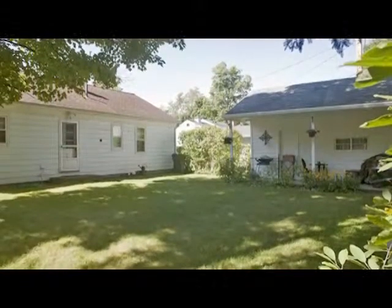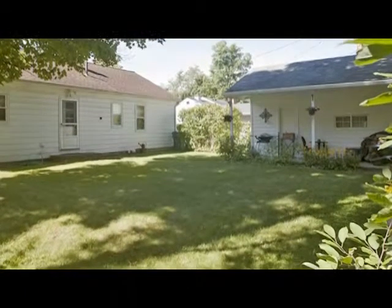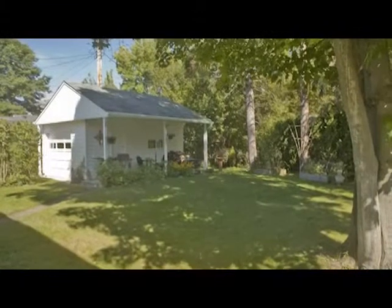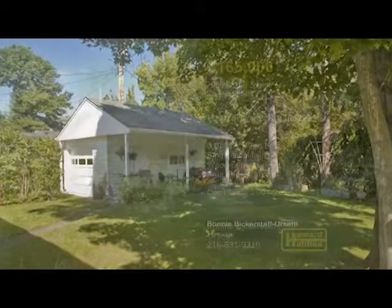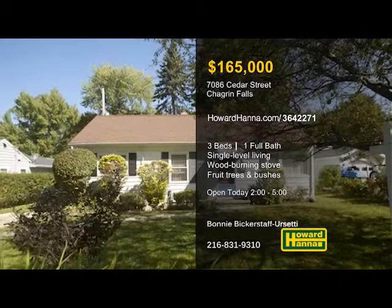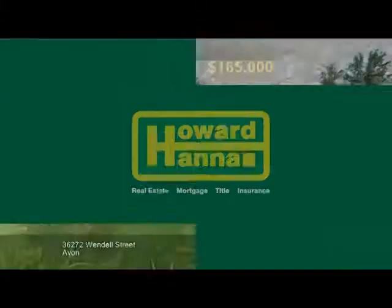This home is tucked back amid a vast assortment of organic flowers and fruit-bearing trees and bushes. Additional storage space is available in a detached garage with room for 1.5 cars. You won't want to miss this one, so stop by today's open house and meet with Bonnie Bickerstaff-Ersetti.